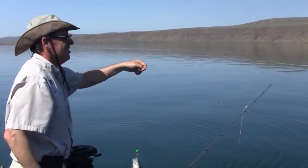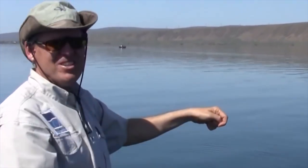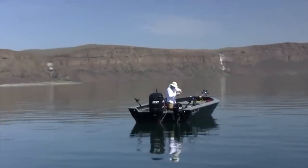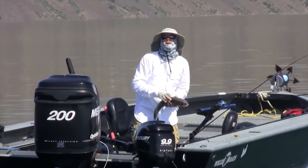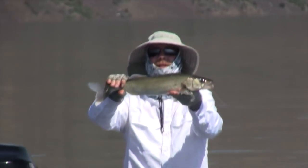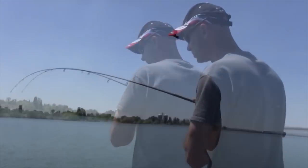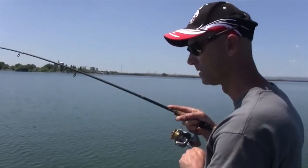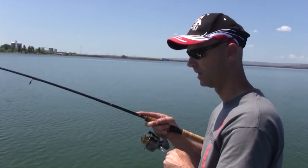Yeah, that's right. Shrinkage. It's all about the shrinkage. Check out that fish over there. Fish on. Well, when the walleyes are not cooperating, switch gears to smallmouth. Smallmouth are in here shallow right now to spawn, and this one just came off of a bed.